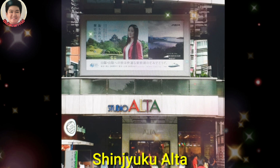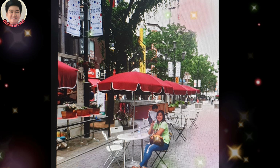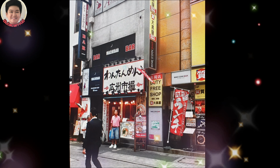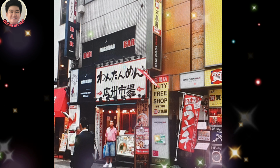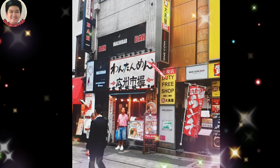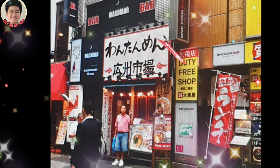Shinjuku is a central ward of Tokyo, known as the metropolis's second center, Fukutoshin. The area surrounding Shinjuku Station is a huge business, commercial, and entertainment center located atop the world's busiest railway station complex.